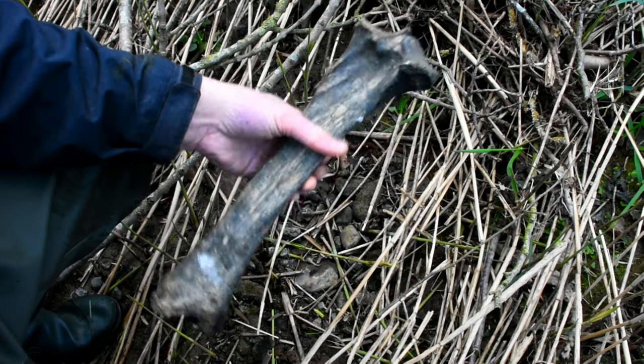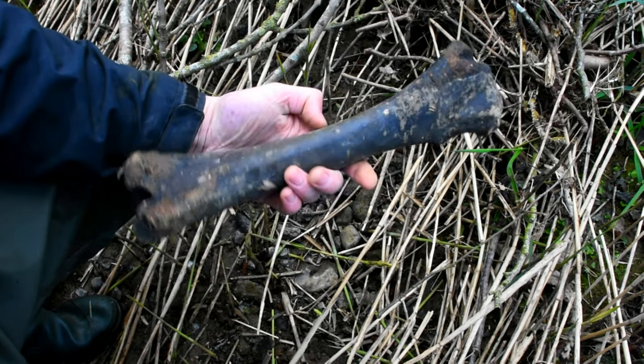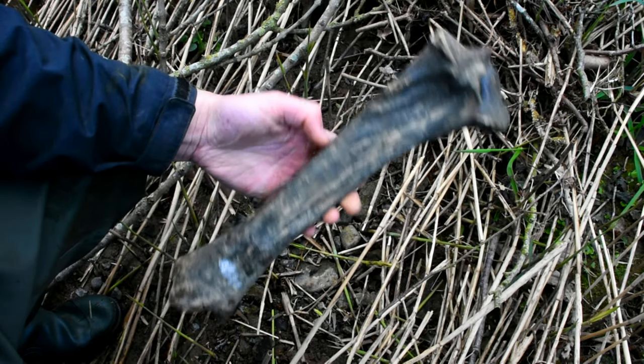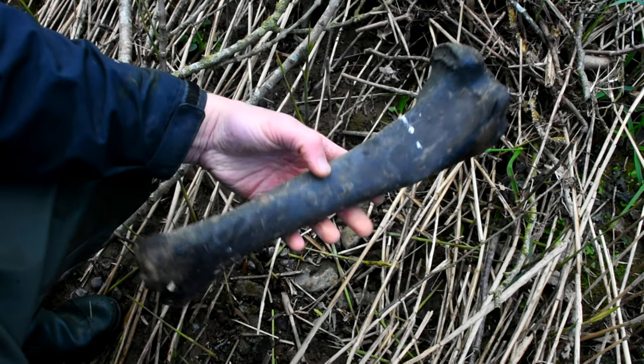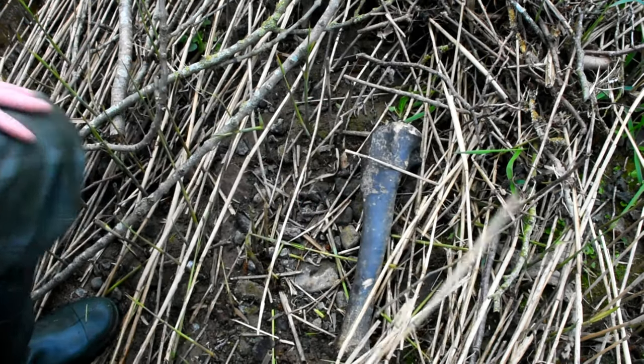This one has particularly caught my attention, being complete. It's a horse tibia from the right side, the right leg, and it's absolutely enormous. This was a very large horse. No idea how it got here, but there you go, a horse tibia.